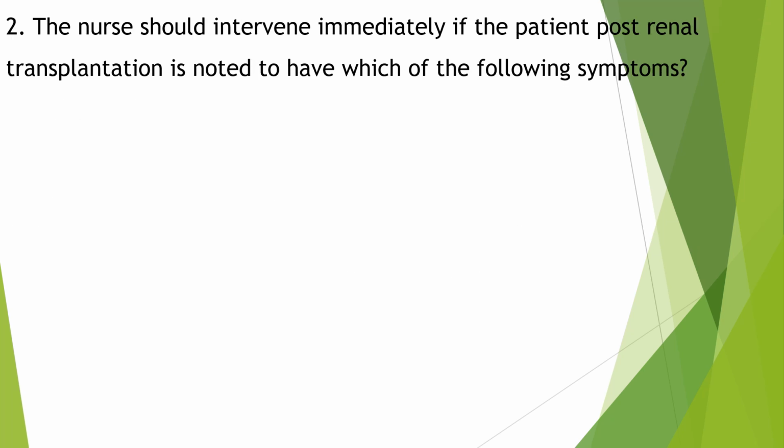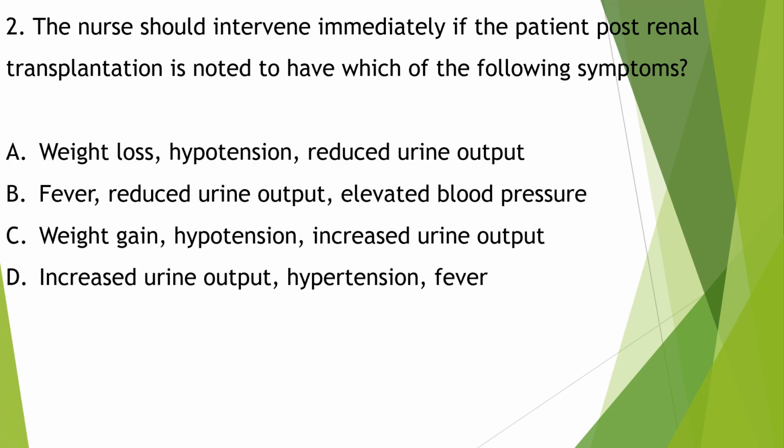The nurse should intervene immediately if the patient post-renal transplantation is noted to have which of the following symptoms? Weight loss, hypotension, reduced urine output; fever, reduced urine output, elevated BP; weight gain, hypotension, increased urine output; hypertension, fever. The priority is the combination of fever, reduced urine output and elevated BP, which may be indicative of the presence of acute kidney injury related to transplant rejection. Hypotension, changes in weight and reduced urine output should be evaluated. Increased urine output is expected due to improved blood urea nitrogen clearance and because of the fluids.